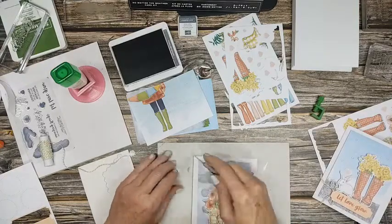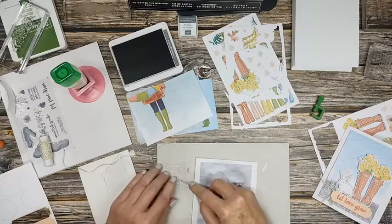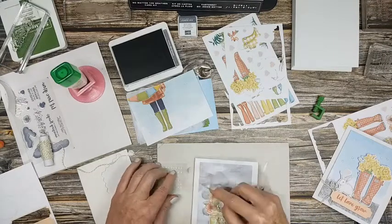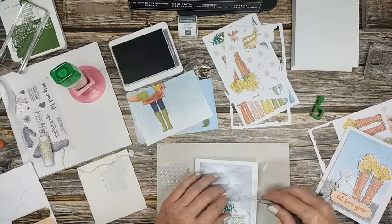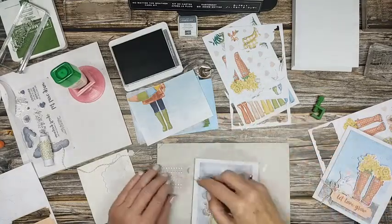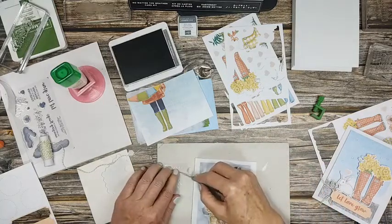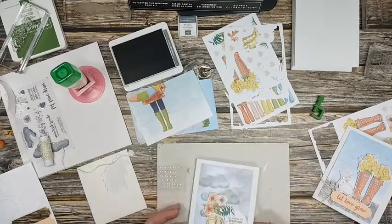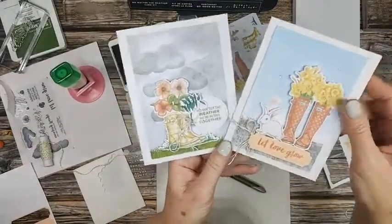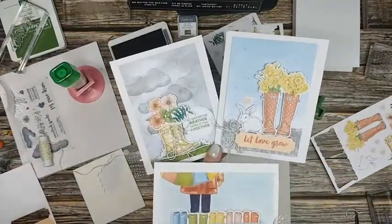So we're going to put some raindrops on this one. I have to make sure that the raindrops go like they're dropping, because otherwise, I don't know. You can't see these raindrops very much, but once you see them, they're super cute. Okay, one more raindrop, and then we're done. Okay, so here we go. Here are the three cards that this kit makes, and then I'll see how many it makes all together. So look at how adorable these are.